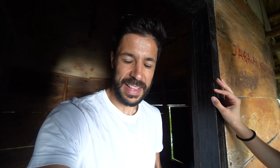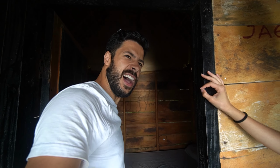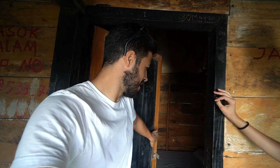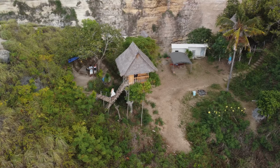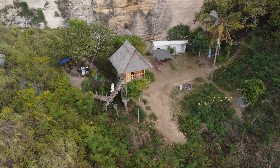I wonder if you can actually rent this place out. I don't know. I did read somewhere that you can, but I'm not entirely sure. But man, the views from here are probably the best thing about it. It's a small tree house. I'd probably say it's about 4 square meters.